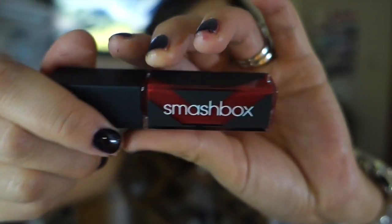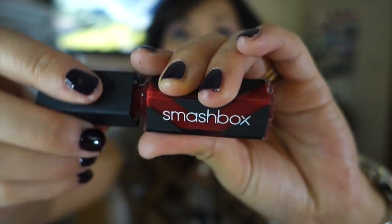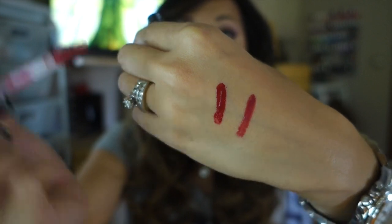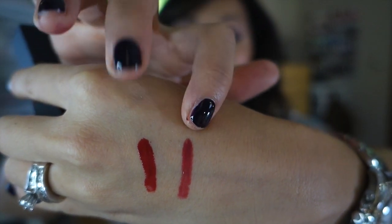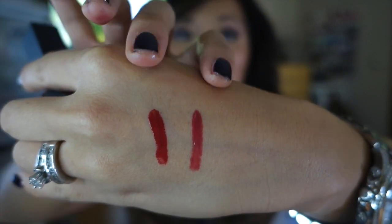So after I tried Current and was really in love with it, I went back and bought two more yesterday. This one is in Legendary, and it's more of a fall true red, and it's really pretty. Most reds that I have found do not go on very well, but look at that pigment. It's just very pigmented. These look really similar right now, but I promise you this one's more red and this one's more pink. But they are so pigmented and so moisturizing, and they just stay on, and I love them.